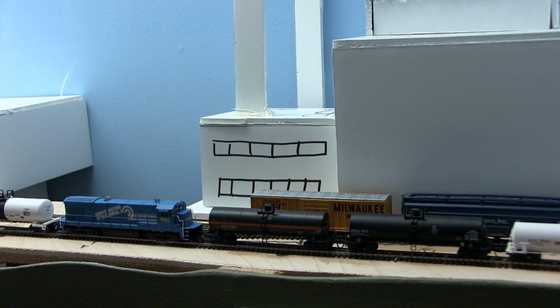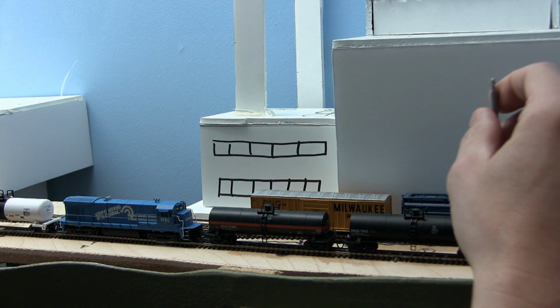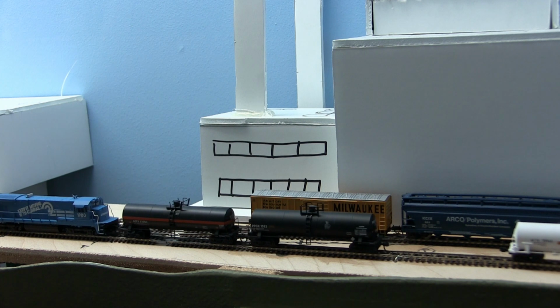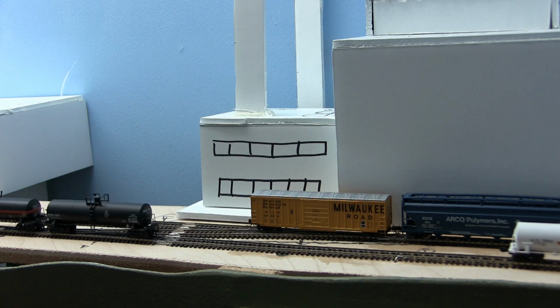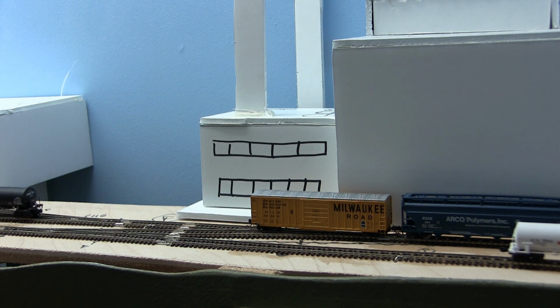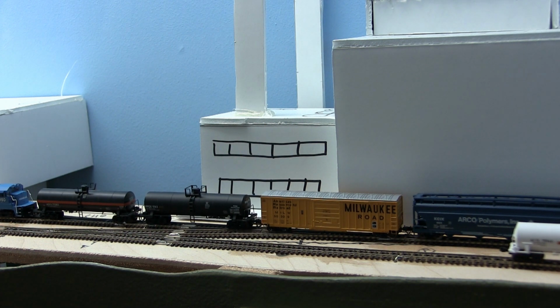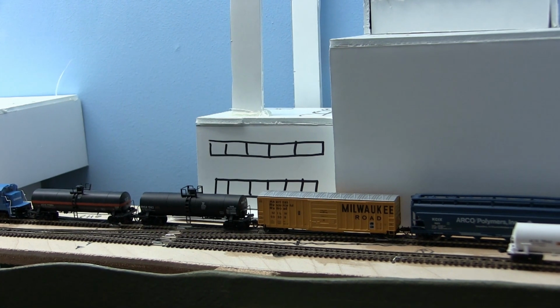Couple and connect. Release the handbrake. Uncouple back here. Uncouple. Back up. Okay. Couple and connect. Release the handbrake. And our train is all set to go.